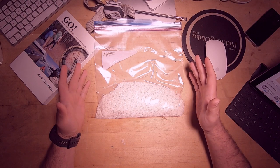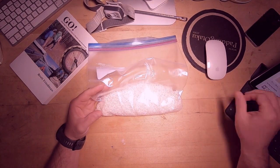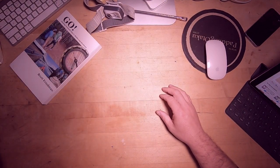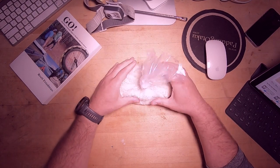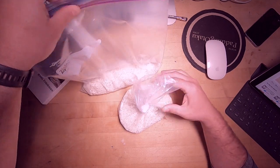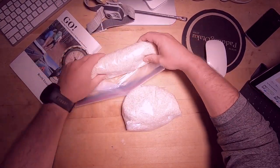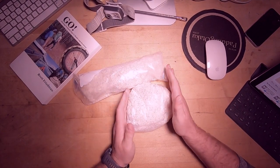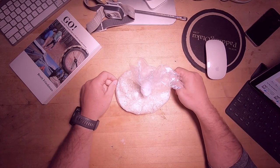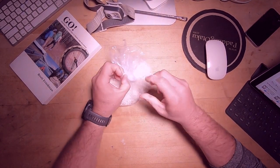And so the question then becomes, what do I use if I don't use Ziplocs? And the answer is I'm still using a plastic bag, but I'm using this plastic bag. This is also a pound of rice, so you can sort of see the packability. I like this far more. This doesn't have a fancy Ziploc closure. You just do a gentle knot in here.